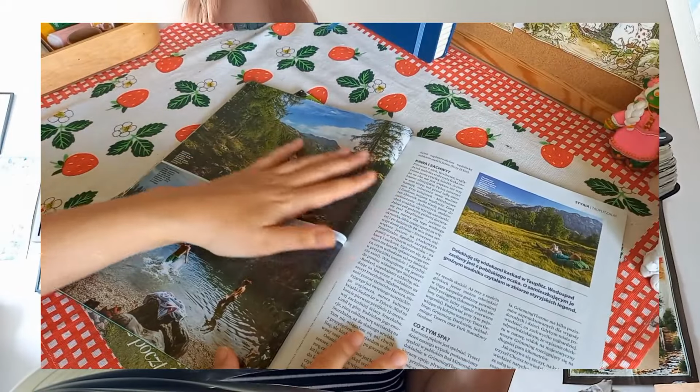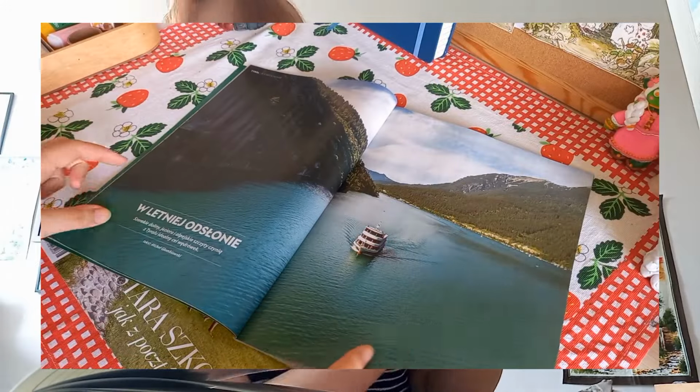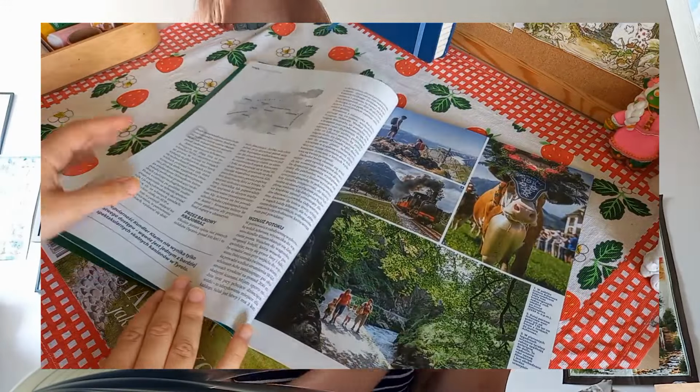I actually think that this may be my favorite journal and my best journal. One of my best journals that is actually a diary journal and not a specifically junk journal. This one may be my best one. As for now, it is my favorite.